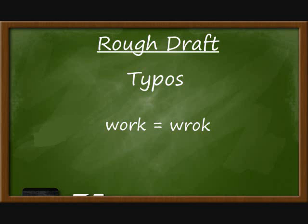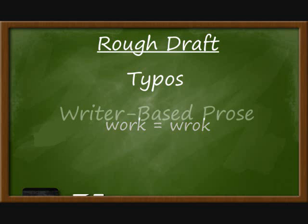The next kind of error that you can have in your rough draft is what's known as writer-based prose. This is a mark of a rough draft, a first draft. You know what you meant to say. You know what you wanted to say.